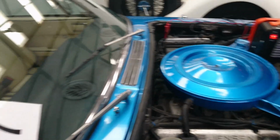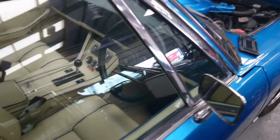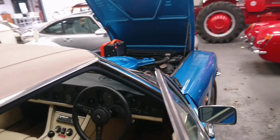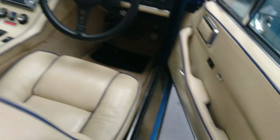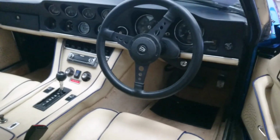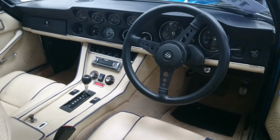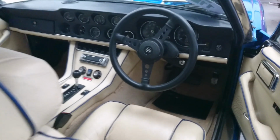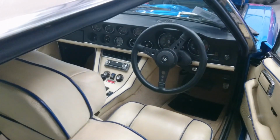Let's see if we can actually get inside these. I think we've got something very exciting in here. Oh, we have a beige leather interior with piping. No wood, because you didn't get wood, I don't think, on any Interceptors. But that's quite nice, viewers. I feel like Robert Vaughn in The Protectors.